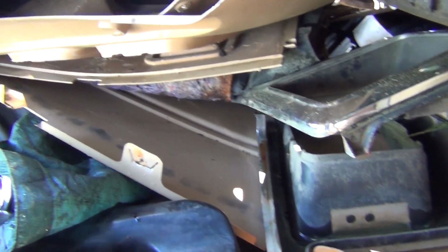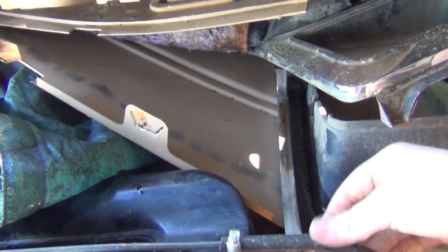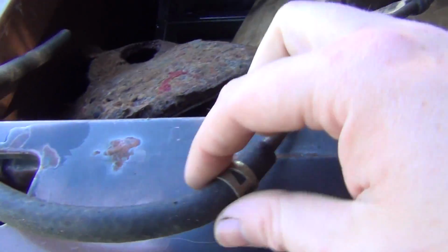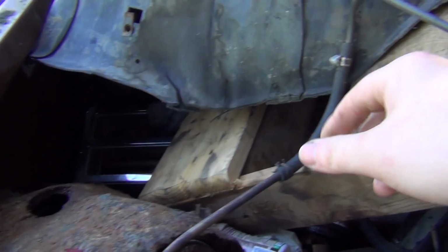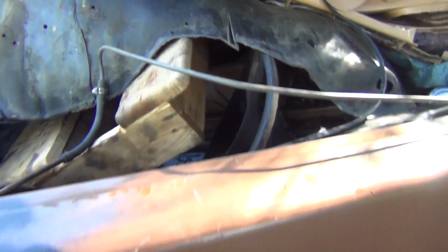Yep. Oh man, it's getting cold. I've got to harvest all my clamps. Actually, all this metal brake line's still good. All this hose is good. This was all new when we installed it into the truck.